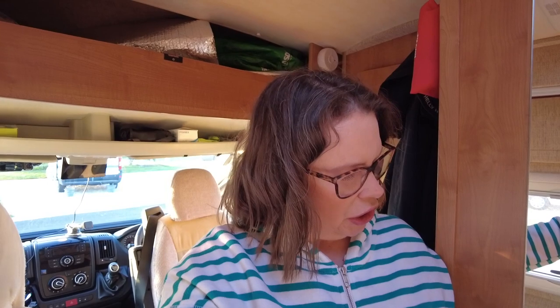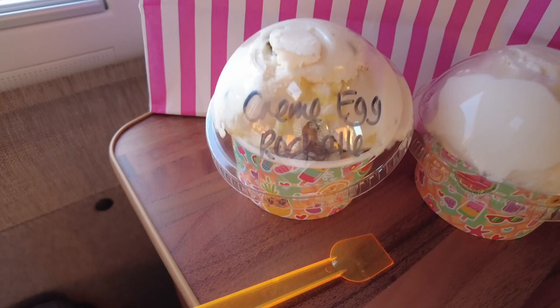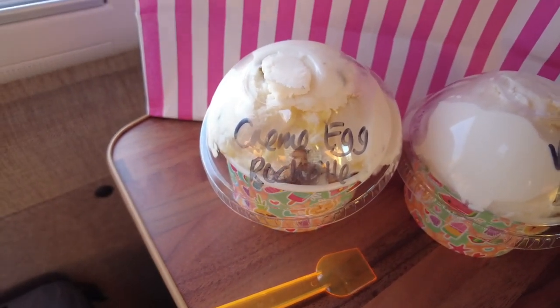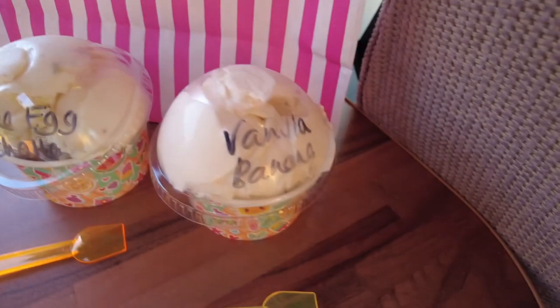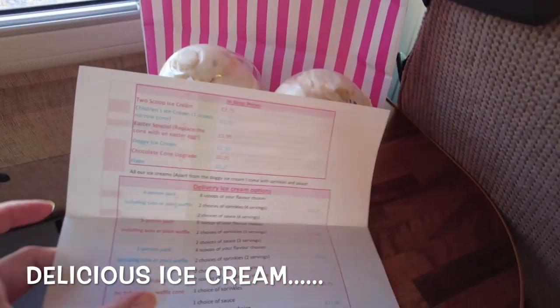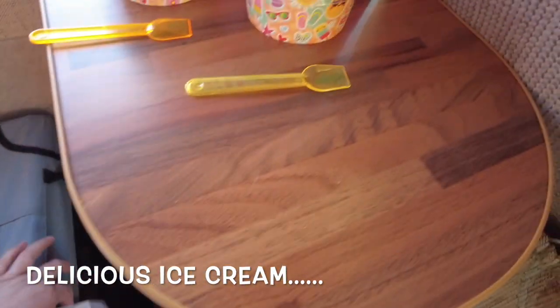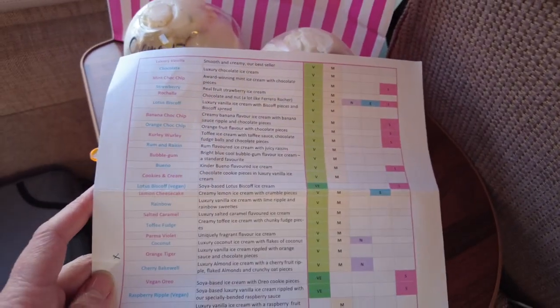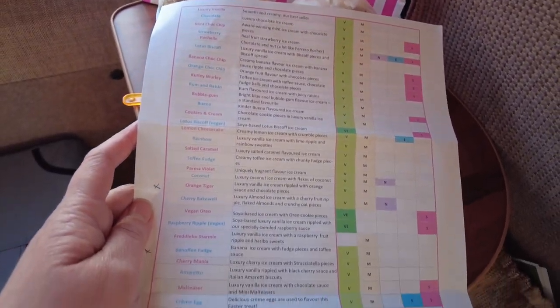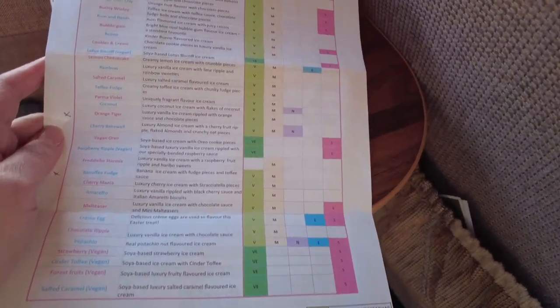We ordered an ice cream delivery, which we've never done before. It's from a company called Truly Scrumptious Luxury Italian Ice Cream. We've got a cream egg and Rochelle, which is cream egg and something like Ferrero Rocher. I've gone for a vanilla and banana, and this is all the ice creams they do. There's lots. They do have a Facebook page. And like I say, you can collect it. We can walk and collect it. I think it's about half a mile away. Or they will deliver it for you.